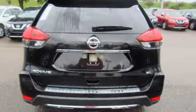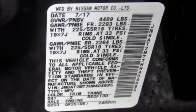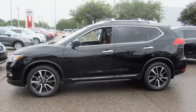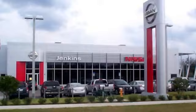Nissan excites the senses. They say a journey of 1,000 miles begins with one step. Well, in this case, it begins with a test drive. Start your next adventure today.